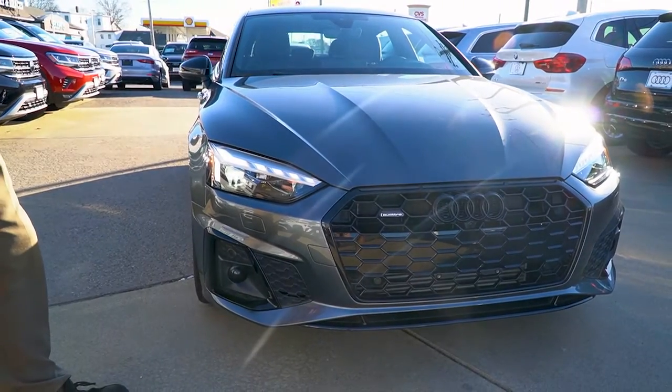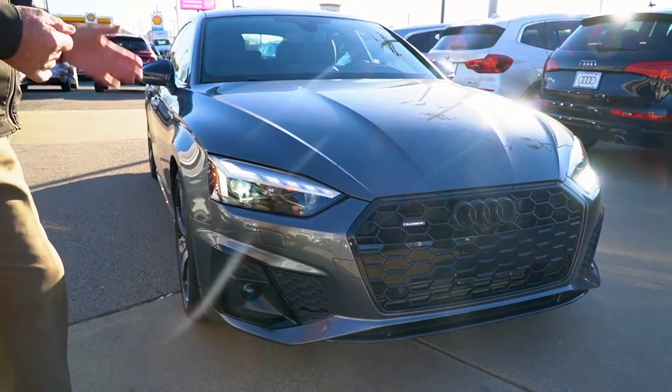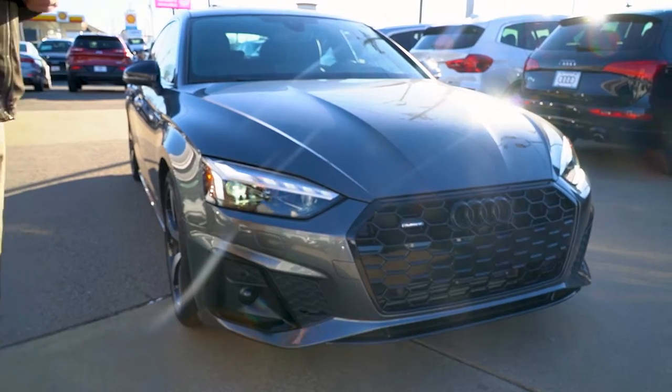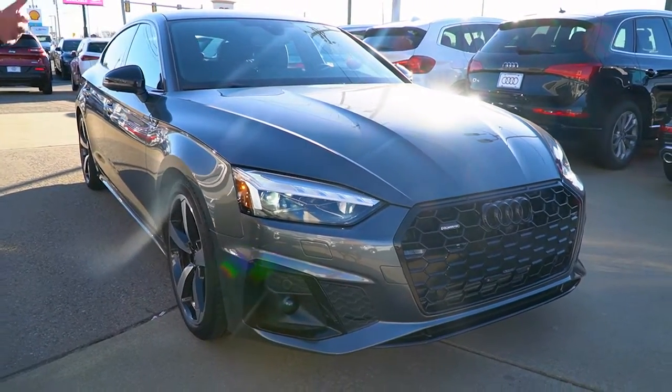This car is fully loaded, so you're going to see adaptive cruise, you're going to see lane assist, forward collision, rear cross traffic alert. This has traffic sign recognition, and on and on and on.